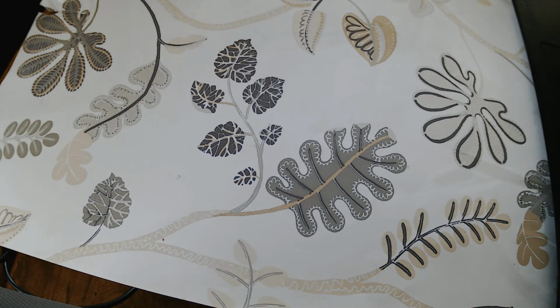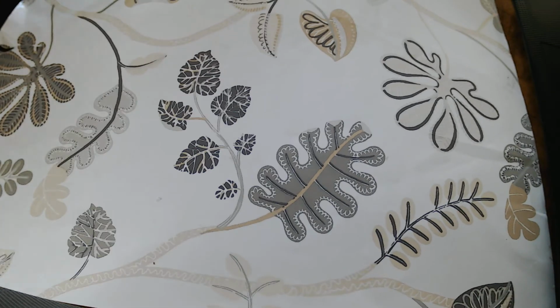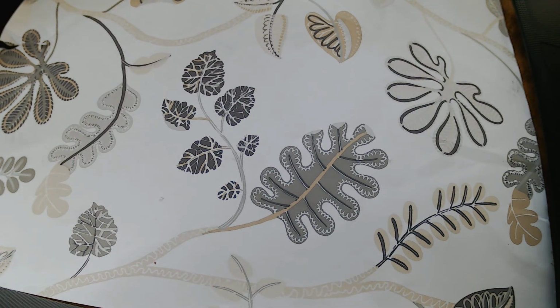I have collected about 43 wallpaper books. The closest paint store that gets rid of samples is like 2 hours away from me. So when I'm trying to expand a little bit, I checked with them first to see if it was okay for me to take them. And they said, yes, just take them. So I took them, and we will see what happens.